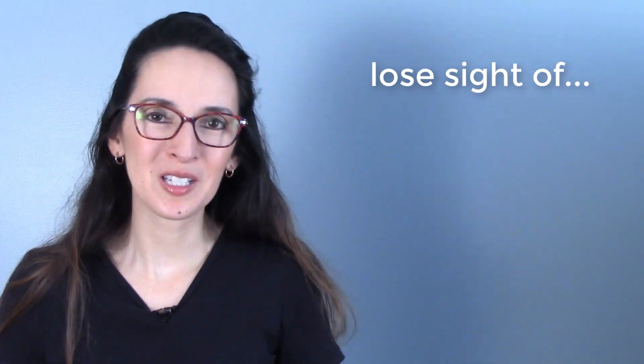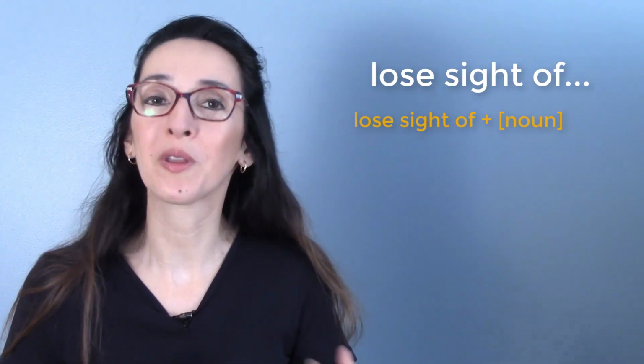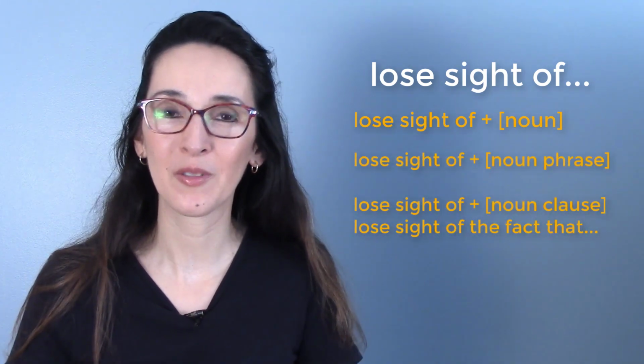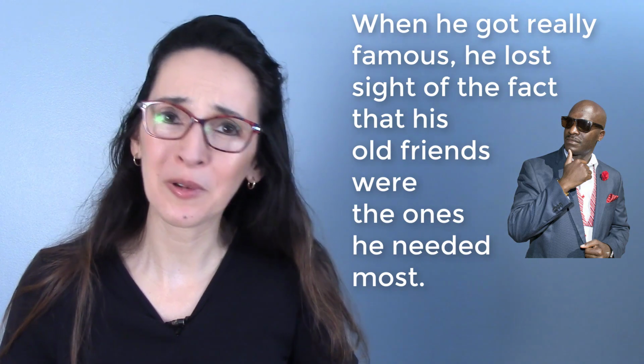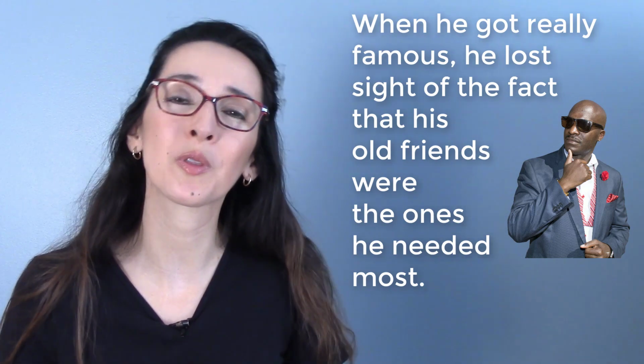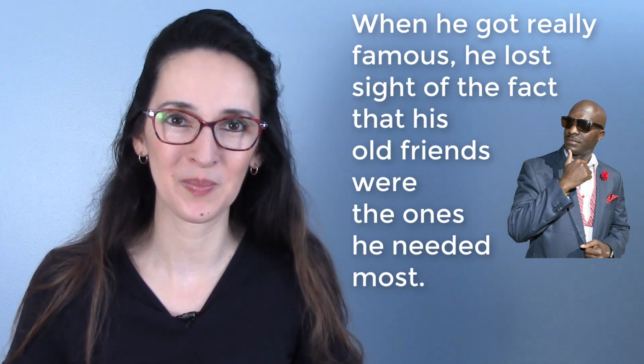We can use this expression, lose sight of, with a noun phrase, or the fact that. For example, when he got really famous, he lost sight of the fact that his old friends were the ones he needed most.